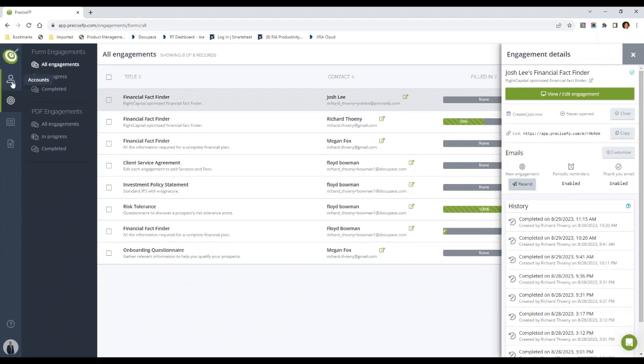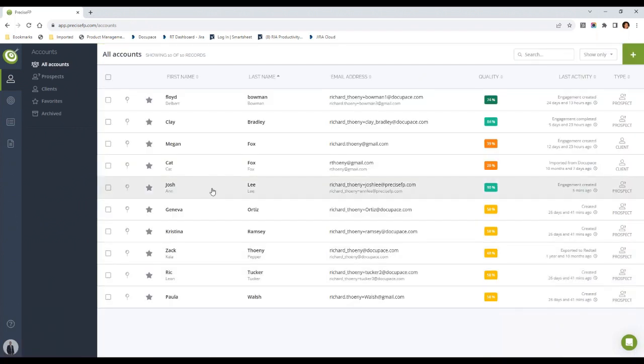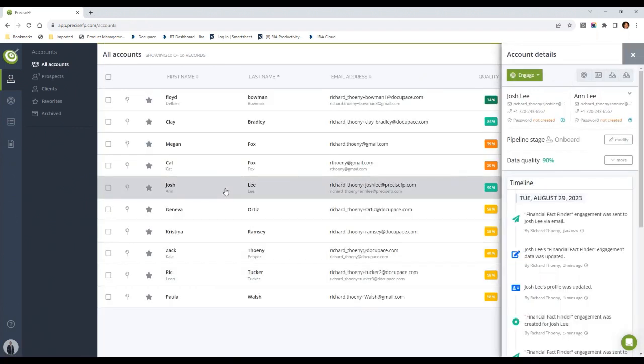Let's say the client finished that process and they sent the data back. So I'm going to come back in here to my accounts and look at Josh. One quick thing, if I saw that he completed it, you can see that I've got a timeline here of when things were sent. So I've got a history of what's happened, which is really nice. You can tell exactly when things went out, where it is in the process.